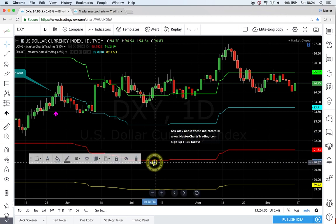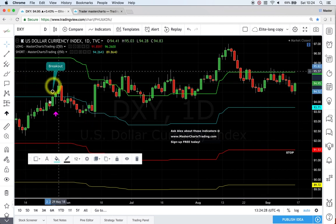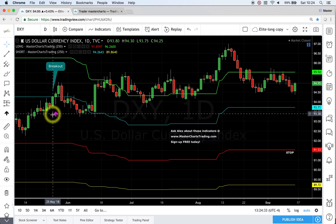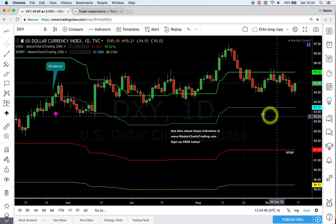So here is the dollar index, but it's indicative of most other currencies in the world, except for the Mexican peso, and we'll get there in a few. It's very interesting. So this chart is a bullish chart. There's the breakout that occurred in May 2018, end of May 2018, and from then on we basically entertain only bullish possibilities and setups.